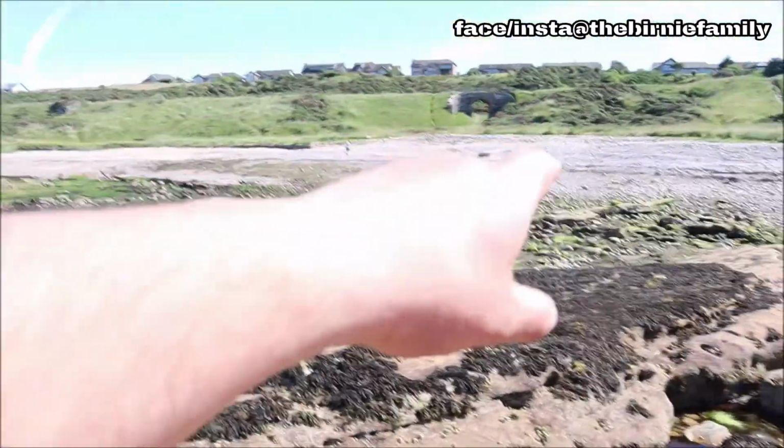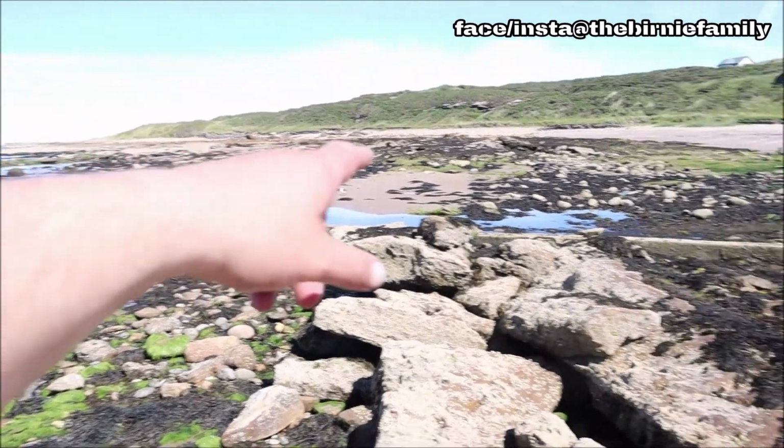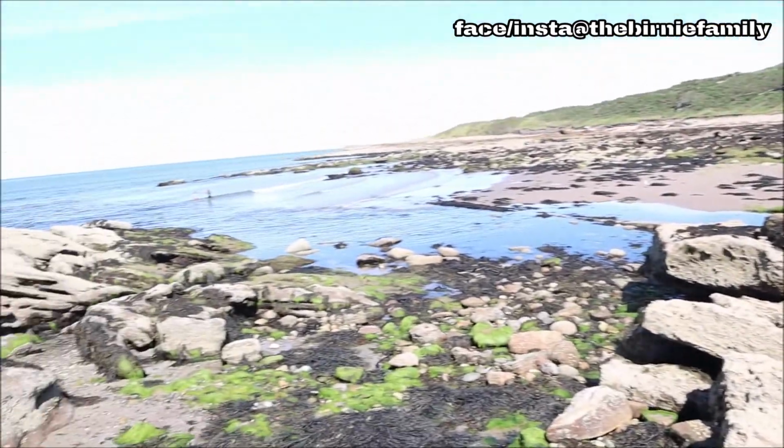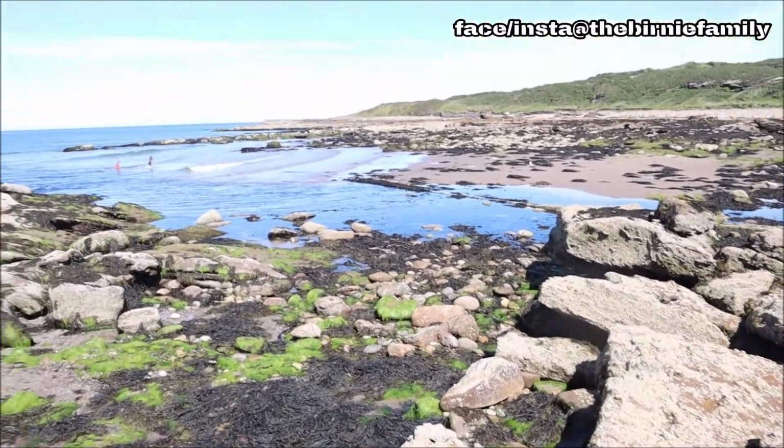A slight breeze. Look, it's where the fishing boats used to, herring boats actually, used to come in up this part here, but obviously all that's gone now. Probably hasn't been in use for like 70 or 80 years maybe, I don't know.